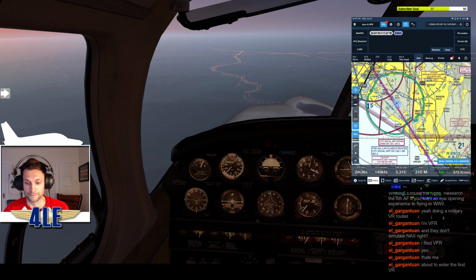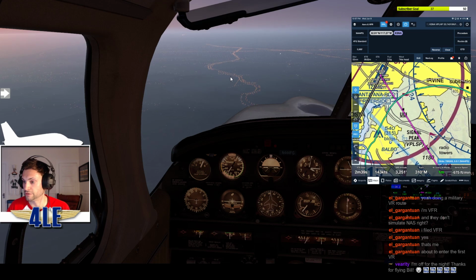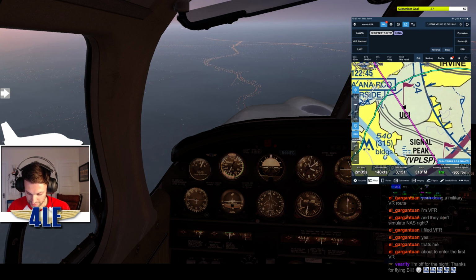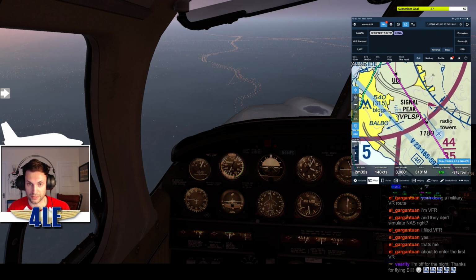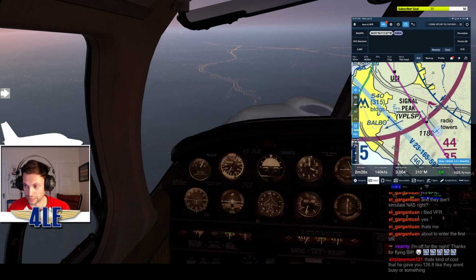In the real world, there's actually one more VFR spot that they send you to. I don't know if you can see this. Verity, thanks for being here, man. Have a great night. So this is Signal Peak, where SoCal sends you, which is right here. I'm almost directly over it.